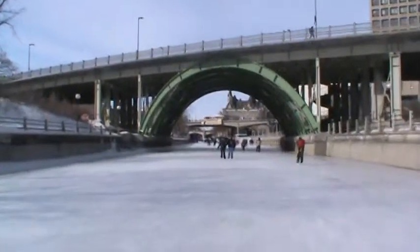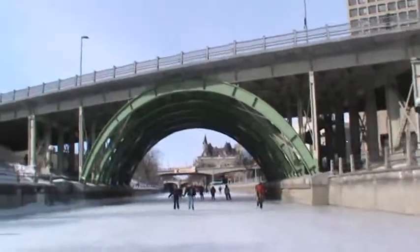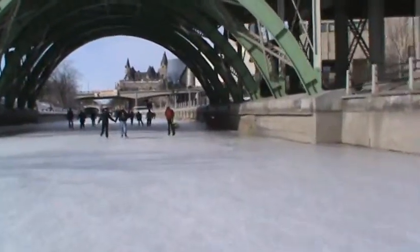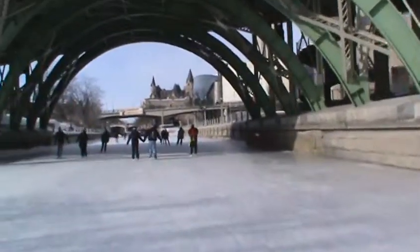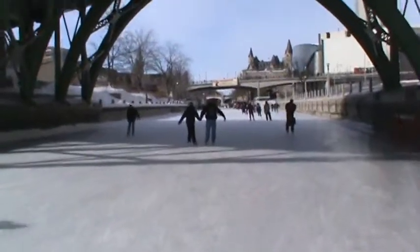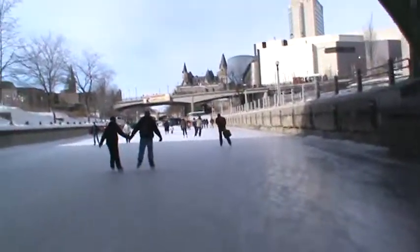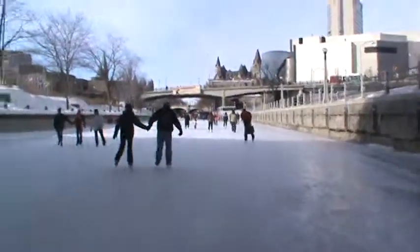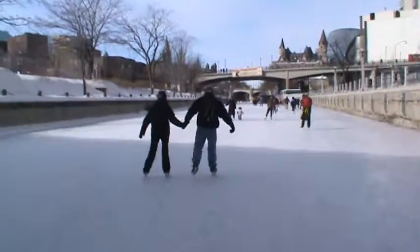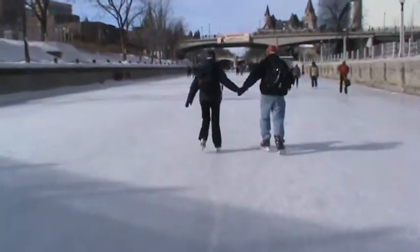We are now skating up to the Laurier Bridge, well on our way to downtown Ottawa, where the Ottawa Congress Centre, the Ottawa Rideau Centre, and the National Arts Centre are located. And for tourists to the Ottawa area, this would probably be one of the central places where they would park their car at the Rideau Centre to go ice skating on the canal.